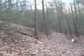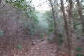Surely this was a logging road at some point. It's too wide for a foot trail. You can imagine lumberjacks living in camps for months, logging these woods. It was probably pretty harsh, nasty conditions.